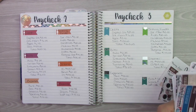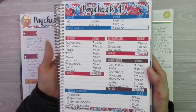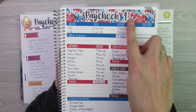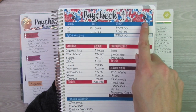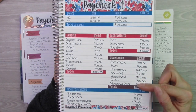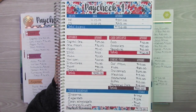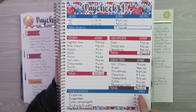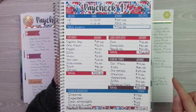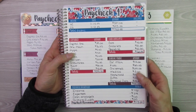Oh, and I actually wanted to show you what they look like on paper. This is December's kit. So I used a thick washi in the back, and then you have your script sticker here, you have your income washi, and then total, your expenses, cash envelopes, sinking funds, and then there is also that washi for the savings. I didn't list that here though. And then you have your paycheck breakdown down here with the totals of your income and then all the other sections that you used and then your remaining paycheck. That is what it looks like on paper.